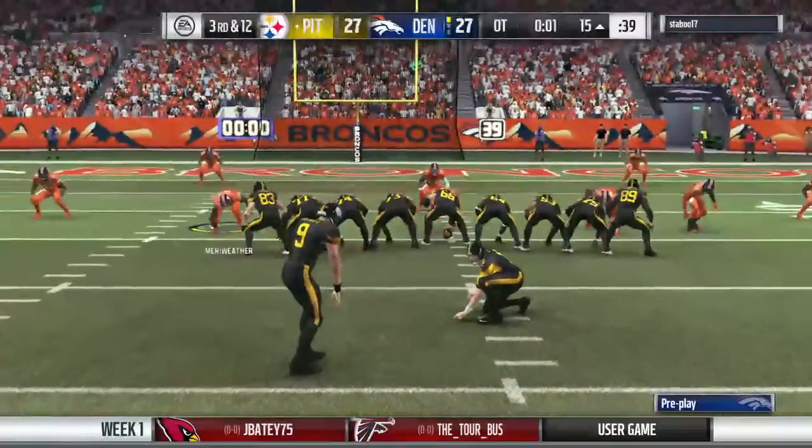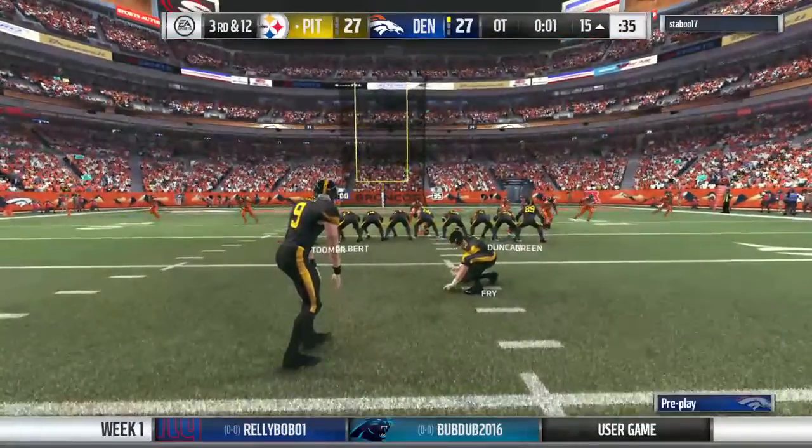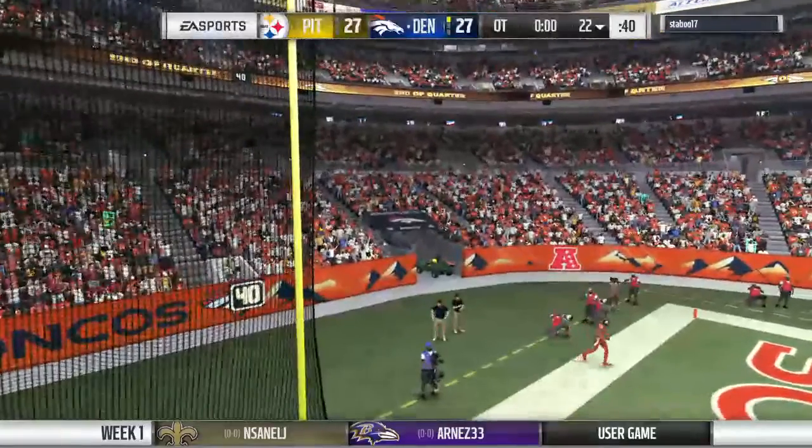So here we go. Maybe the biggest kick of the game forthcoming. Oh, this ball hangs out to the right. It's no good.